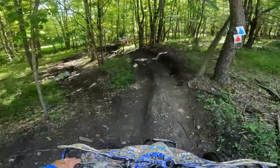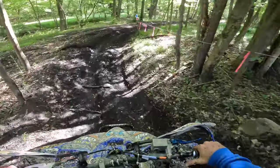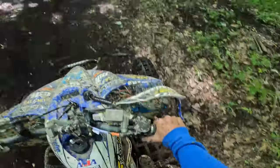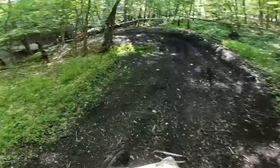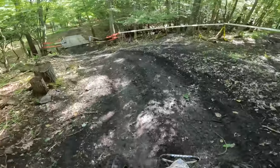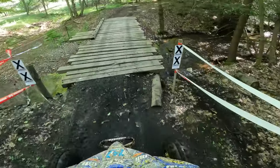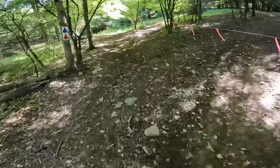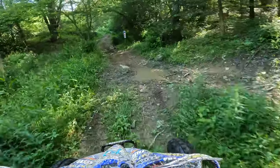All right, we got a little drop in here. Still coaly, so I'm figuring. All right, we got some bounce, got some jump. A little whoop-de-doos right there. All right, so be careful, we're going to be crossing a bridge section. It was just a cut through.